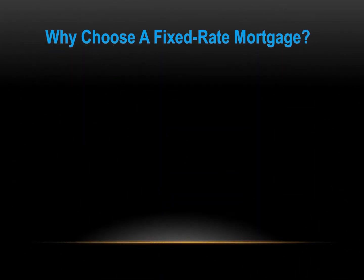Now let's focus on a fixed-rate mortgage. Why should we choose a fixed-rate mortgage? Here's a home buyer who has a stable career, lives and/or works in an area he truly loves, and has decided to establish roots in that community. Does that sound like you? If it does, then a fixed-rate mortgage might interest you.